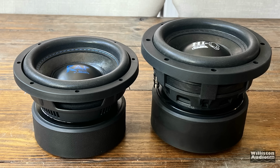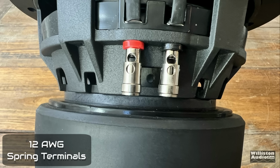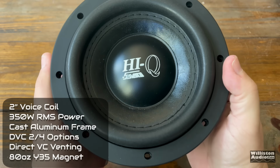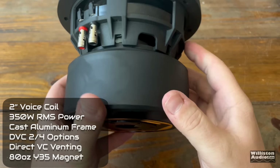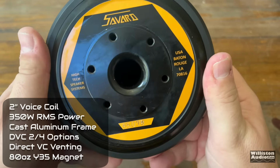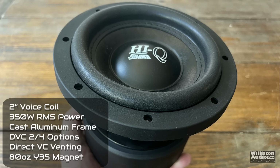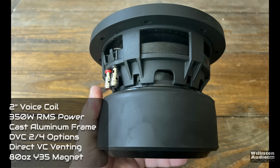Here's a comparison to the Hi-Q and the Wrap series. You can see Hi-Q is about $40 more. Again, check links in the video description. This one has 12 gauge spring terminals. Again, these are dual voice coil as well. 2-inch voice coil, 350 watt RMS power handling, cast aluminum frame, direct voice coil venting as well as the pole piece, an 80-ounce Y35 magnet. This is probably my favorite speaker right now of SAVARD, the Hi-Q 6.5-inch.